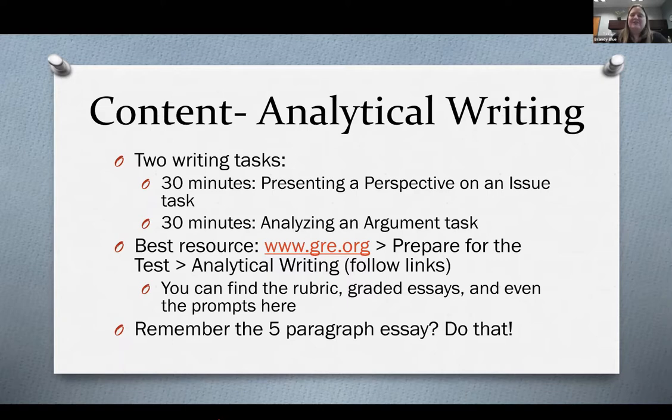You're basically going to want to follow the 5-paragraph essay structure for this. What I mean by that is tell them what you're going to tell them, then tell them, then tell them what you just told them. You want to make it clear that you know how to organize your argument, that you can support your argument, that you didn't miss any steps along the way. So try to stay in order when you're writing the analytical writing essays. And just make sure you support whatever argument you make. If you make a statement, make sure you support it with some sort of evidence.